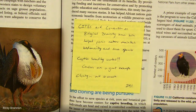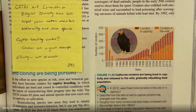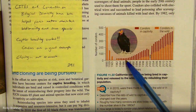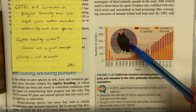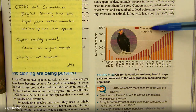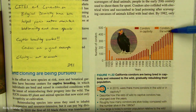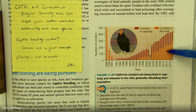Next thing I wrote, captive breeding works. Some people hate this stuff, but it has been demonstrated to work. The condors are a perfect example of this. Back in the day, they took all of the wild condors, and we're talking like 20, 30 of them, something like that. They pulled them into captivity to breed them. You can see condors in captivity is the red, condors in the wild is the orange. So you can see we pulled them all in, and then the condor population has been increasing.